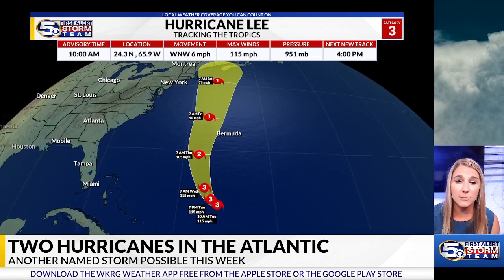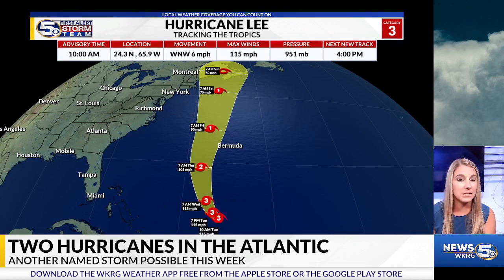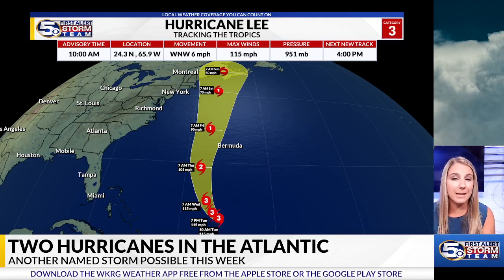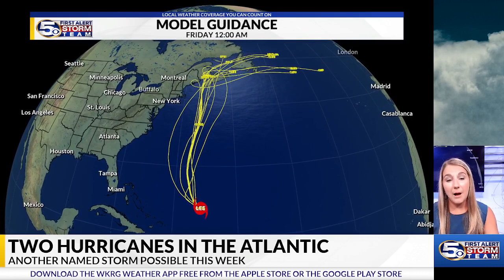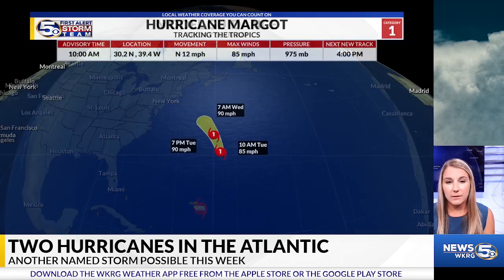As far as the long-term track goes, still some uncertainty here. The good news is the forecast models and the track do keep the center of this storm pretty much off of the East Coast for the most part. Now, parts of New England, especially northern New England, are included in the cone of uncertainty, but Lee should be weakening at that point. And honestly, most of the forecast models do keep it well offshore here, up towards Nova Scotia is where it kind of starts to meet land. So that's something that we're tracking for you, but the bulk of the East Coast will see rough surf and a high risk of rip currents.